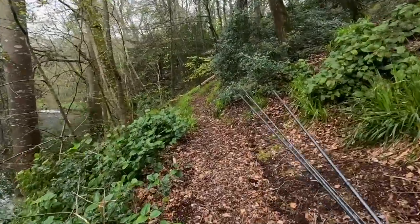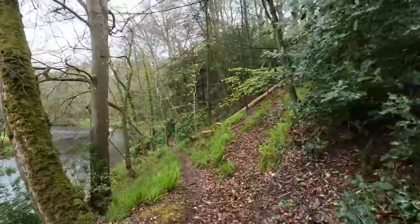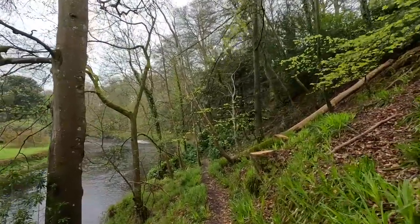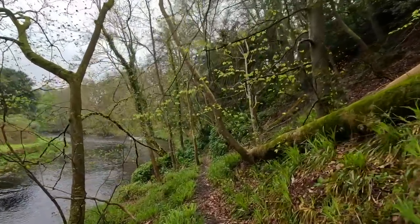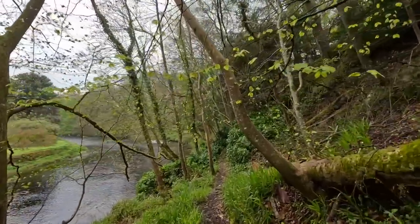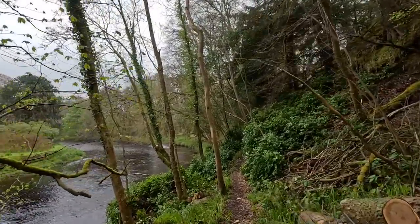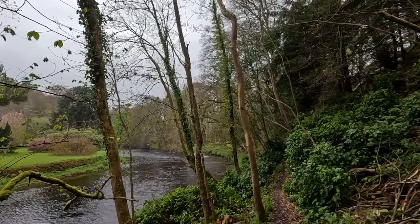So we'll see how it goes. I'm not going to go too far up, and we'll see what happens. You can see it looks good. It's just great to be out. And we'll stop for a second. Listen to the birds.